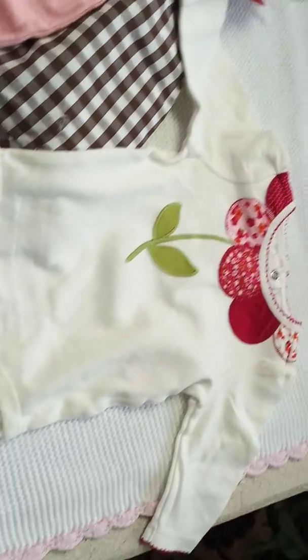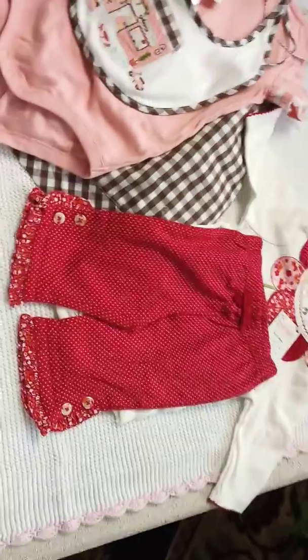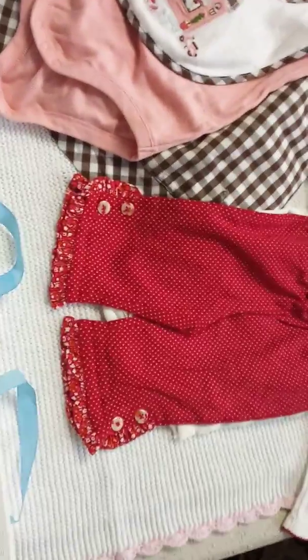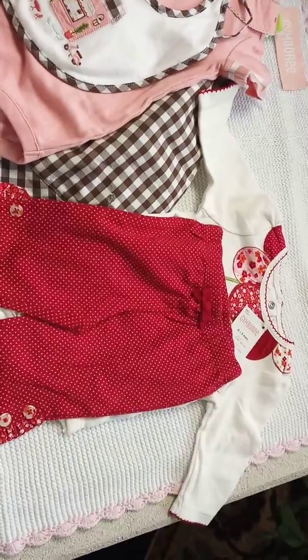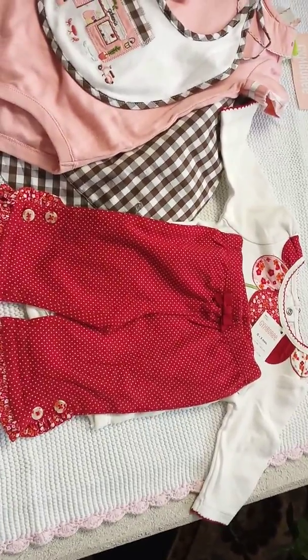So if you want this outfit, and if I can get the one out of the other box, which is matching, but I don't think it's the pants. It may be something else that goes with it. I tried to buy every piece that went with it. It has a sweater, but the sweater is not a 0 to 3. The sweater is a little larger. And I'm asking $10 for this.